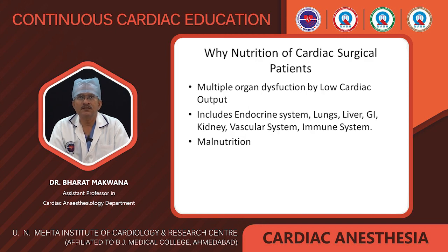So why is nutrition important in cardiac surgical patients? There is multi-organ dysfunction due to a low cardiac output. Patients posted for cardiac surgery normally have a low output setup, like multiple valvular heart disease, or a reduction in ejection fraction after MI or a similar condition.